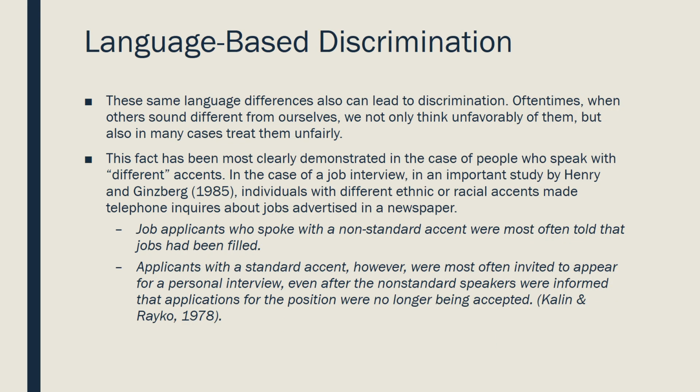These same language differences can also lead to discrimination. Oftentimes, when others sound different from ourselves, we not only think unfavorably of them, but also in many cases treat them unfairly. This fact has been most clearly demonstrated in the case of people who speak with different accents.